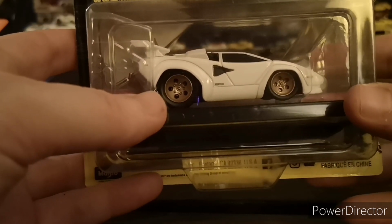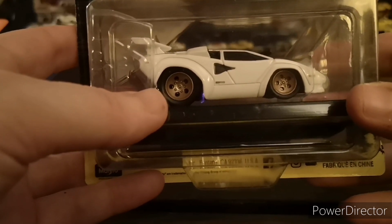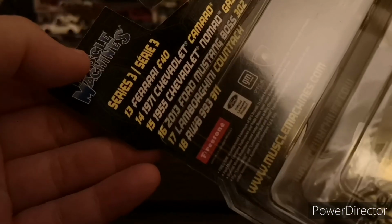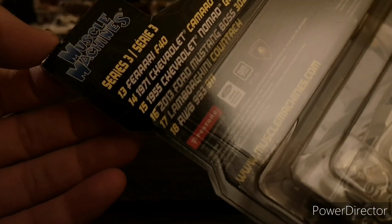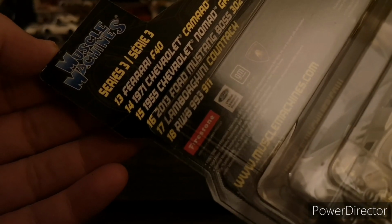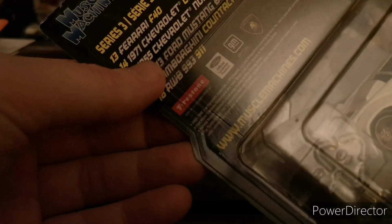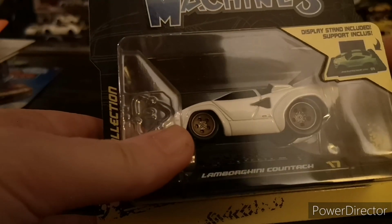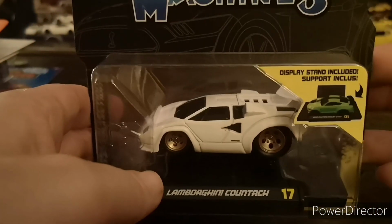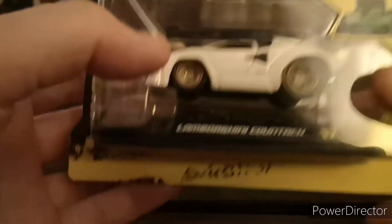And by the way, I was looking at what was included in this wave. Everything was there except one, and I don't know if anybody has ever seen number 13, the Ferrari F40. I have not seen that. I did not see that one on the pegs, even if there was one of these and two RWBs. So assuming somebody left with the Countach and an F40 and somebody else left with the other F40. There's only two per case, so there were no chases either.